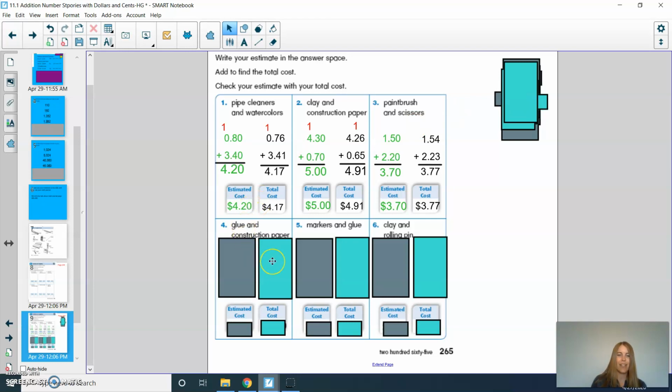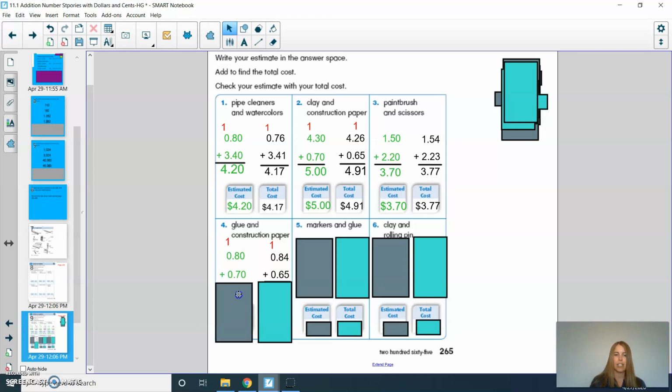When I'm solving for glue and construction paper, my two prices, I have 84 cents and 65 cents. So 84 cents is going to round to 80 cents. 65 cents is going to round to 70 cents. 0 plus 0 is 0. 8 plus 7 is 15. Notice how I carried my 1, put my 5 below, and then I added my 1 plus 0 to get my estimated cost of $1.50.